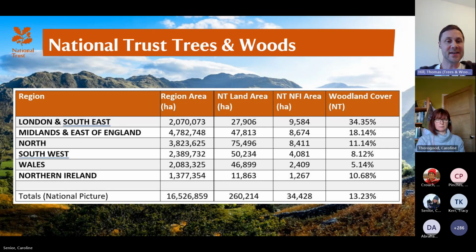And the other thing to say, in terms of that wide range of context we've got with trees and woodland types, is that they really do vary from a sliver of a hectare or a single tree right through to 1,000 hectare blocks of contiguous woodland. Next slide, please.